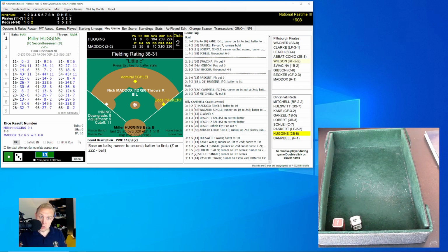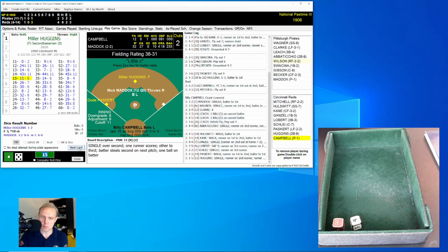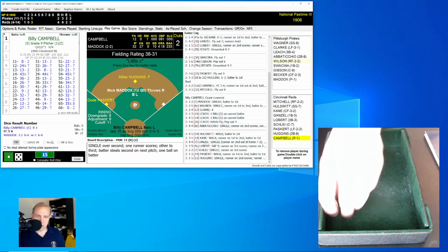And Huggins rolls a 15 for an 11, and that's a single that will score 1, send Pasker to third. Huggins then steals second on the next pitch. And that'll bring up Billy Campbell again. So it's a 4-2 game now in favor of the Reds.